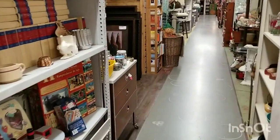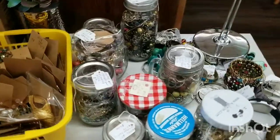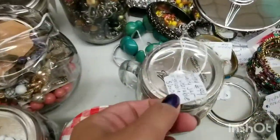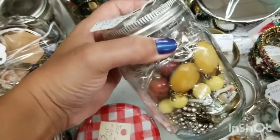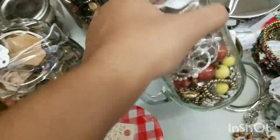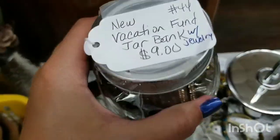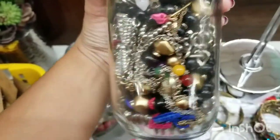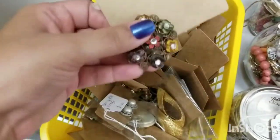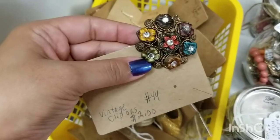So in this next little booth here, they had jewelry jars and they had a whole bunch, and I like the way she prepped them in these cute little jars for her customers, and they look like they're recycled jelly jars. And then to the side of this, she also had individual jewelry like brooches and earrings, all those kinds of things, and they look really pretty.